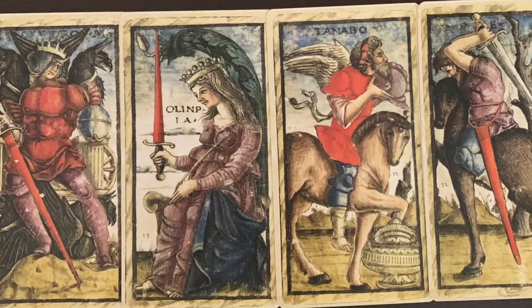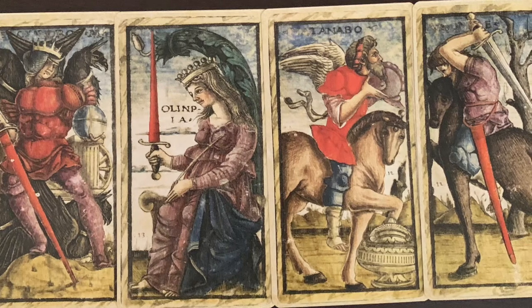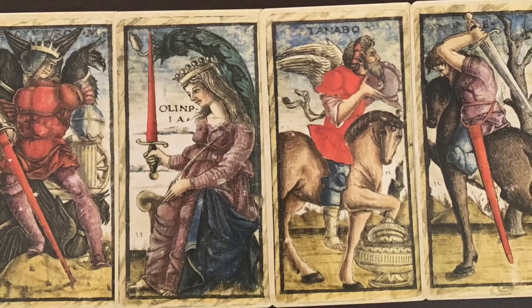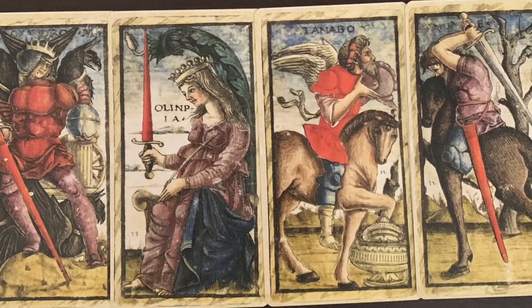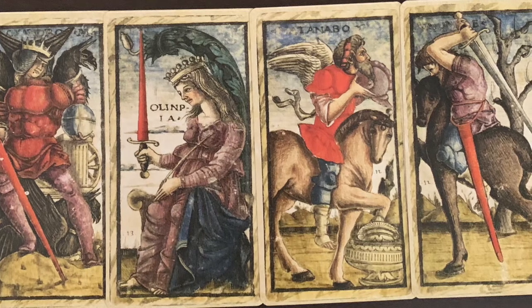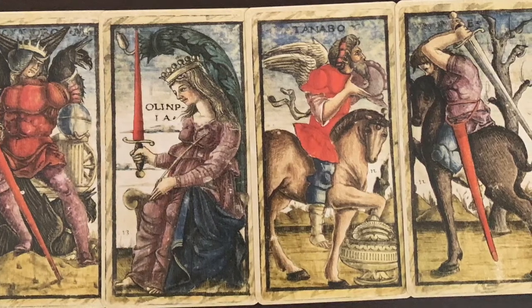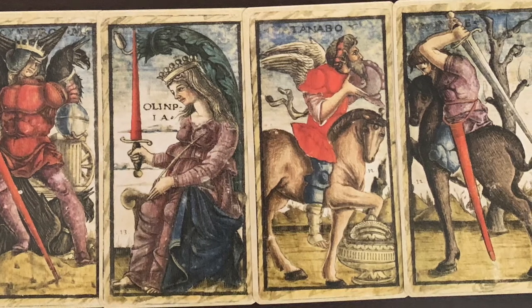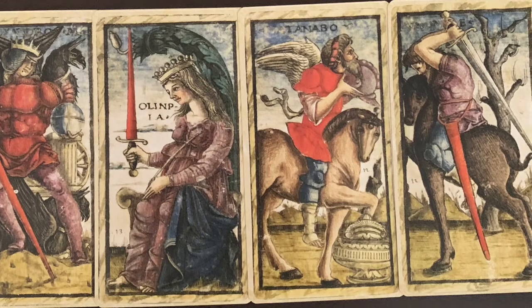So the other figures that we find related to Alexander's story: we find Ammone, the Knight of Swords, which actually refers to the god Ammon. We find Olympia as the Queen of Swords. Olympia is the mother of Alexander. And Natanabo, King of Cups, actually refers to the exiled Egyptian pharaoh Nectanebo.